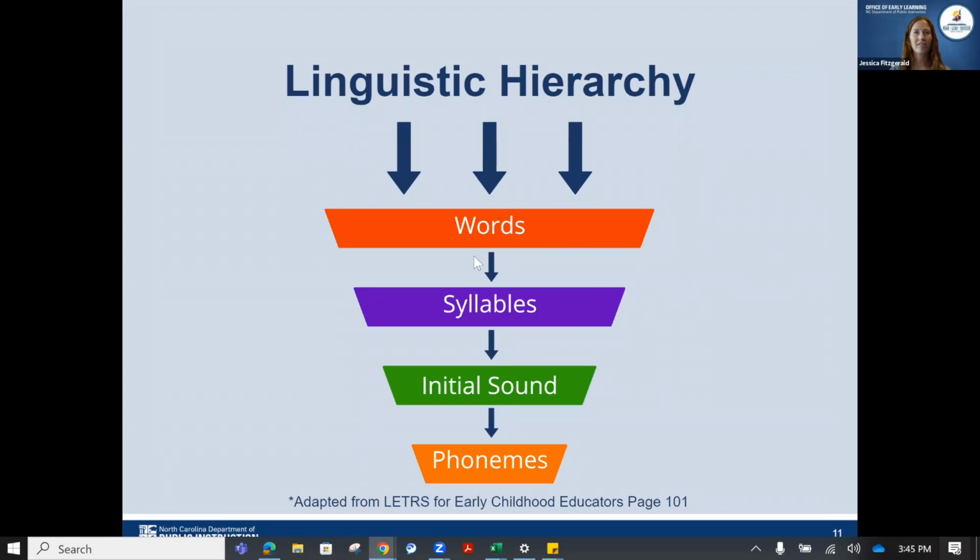Okay, so Margie just explains that so well, and how we progress from those bigger sounds and funnel down into phonemes, which are those individual sounds in words. So this is a visual representation of what she said, that we sometimes use in the Office of Early Learning, especially with early childhood letters and literacy information, so that we can reiterate the importance of moving from whole words down to syllables, initial sounds, all the way down into that phoneme level for those individual sounds.